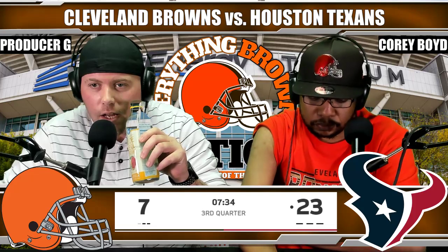Real quick, I'll come to this comment over here, but it's first down now from the 41 of the Browns for the Texans. Watson in the shotgun. He's got a man to his left and right. Takes a snap. It's a handoff to the left. Lamar Miller picks up a yard. 2nd down and 9 now.